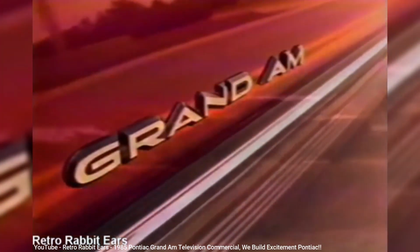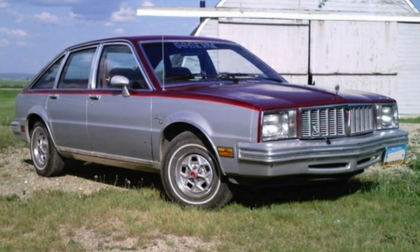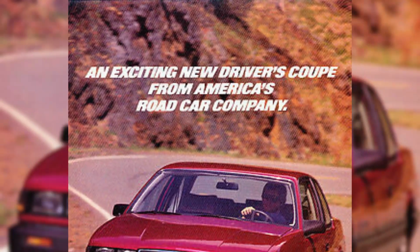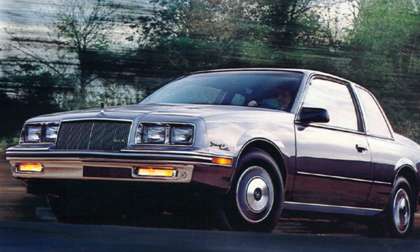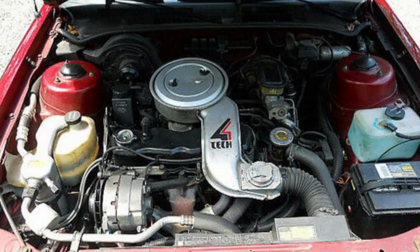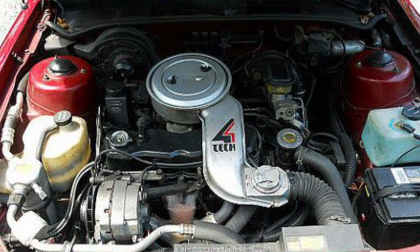Despite the Grand Am name failing twice before, GM gave it one more try in 1985 on a model intended to replace the unpopular Pontiac Phoenix, which was a rebadged Chevy Citation. This new platform, called the N-Body, was only shared with two other cars, the Buick Somerset, later to be called the Skylark, and the Oldsmobile Cutlass Calais. Of course, the old V8s were gone, now with a 2.5-liter 4 standard or an optional 3-liter V6.